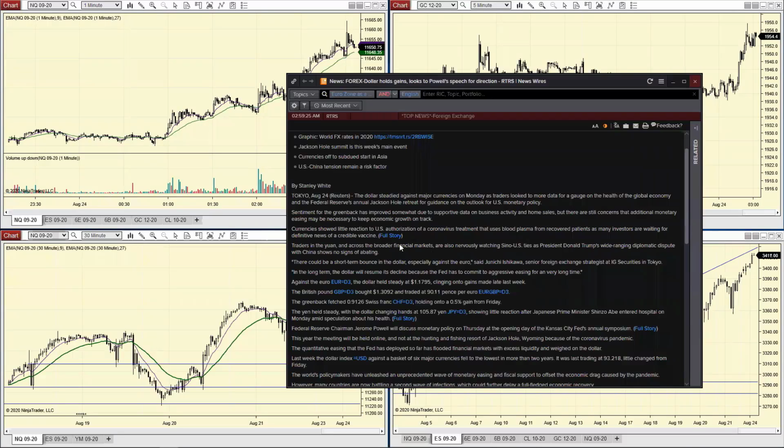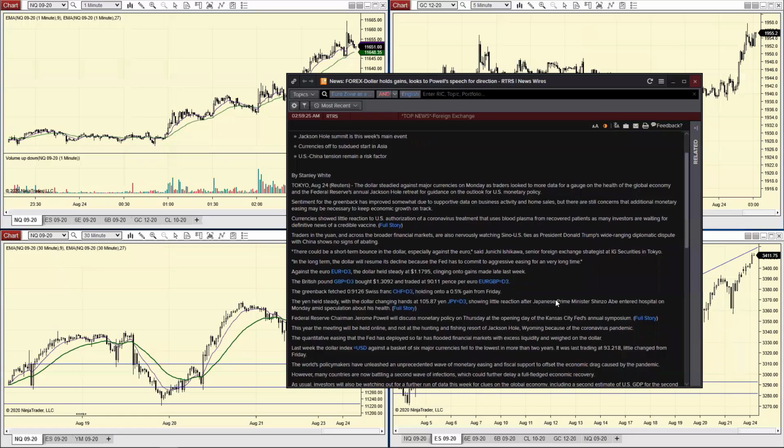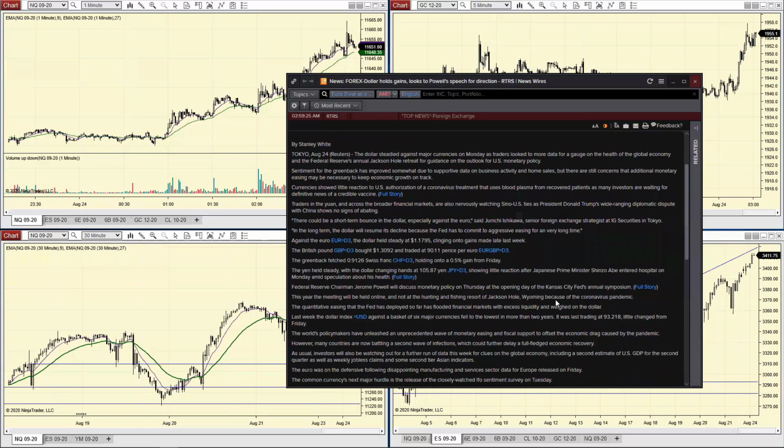That's about it. Sentiment for the greenback has improved somewhat due to the supportive data on business activity and home sales, but there's still concerns that additional monetary easing may be necessary to keep the economy growth on track. Currency showed little reaction to the U.S. authorization of coronavirus treatment that shows blood plasma from recovered patients, as many investors are waiting for definitive news of a credible vaccine. Traders in the yuan, also across broader financial markets, are also nervously watching Sino-U.S. ties as President Trump's wide-ranging diplomatic dispute with China shows no signs of abating.